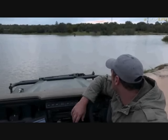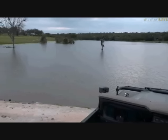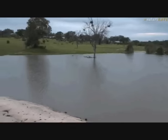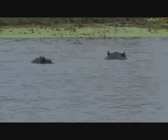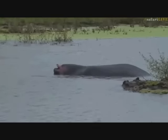So we're going to still have a look, but I thought we'd come down to Chitwa Dam and see what's going on here. There's some hippo off to the left under those trees, but what I can't believe is how full it is at the moment. It's amazing how full these dams are. This is a beautiful, beautiful dam.